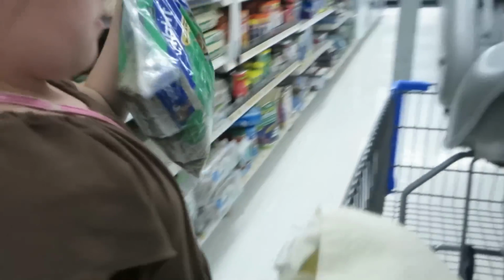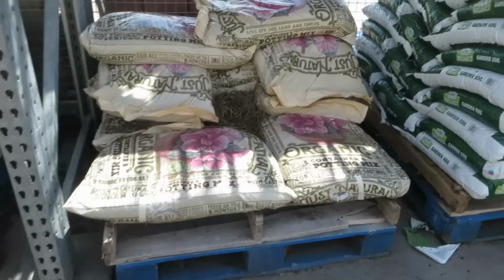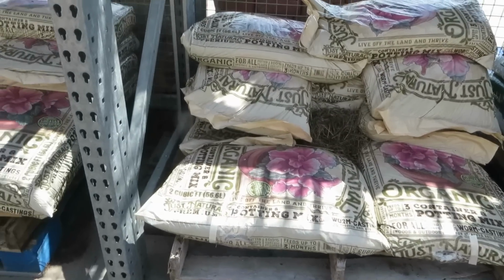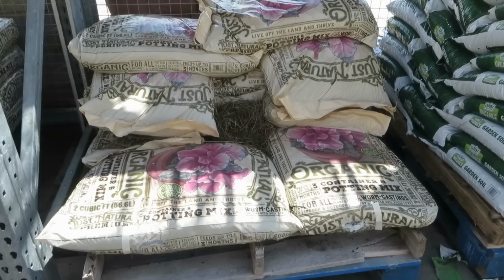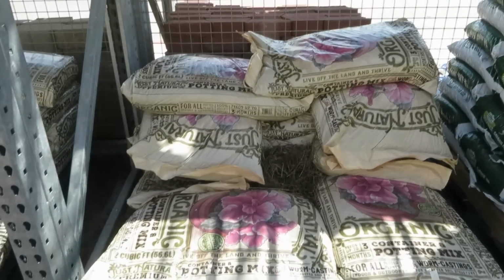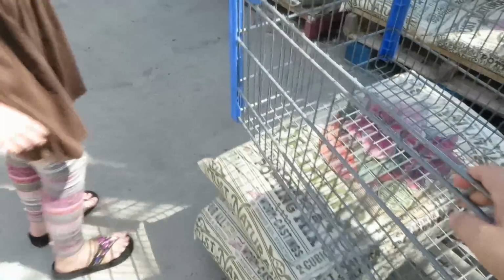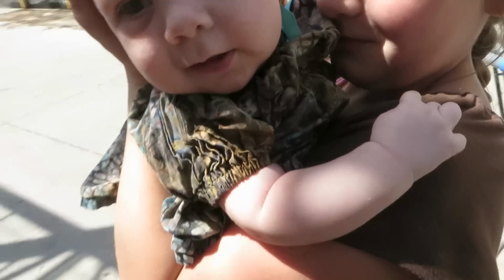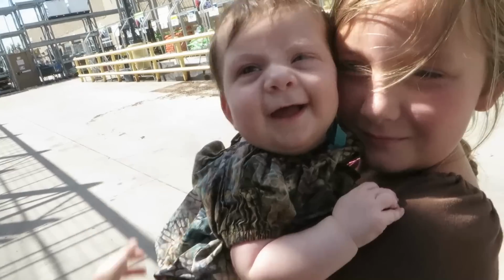Big one, but we need a little one to tide us over till it comes. We need some potting soil for our garden, or our water plants, and these are on sale, marked down from $10 to $2.50, so we're going to grab a couple of these. This is going to be heavy now. Miss Hannah's wanting to be carried, but I can't carry her and push this heavy cart, and Eden can't push the heavy cart, so she's gonna carry.